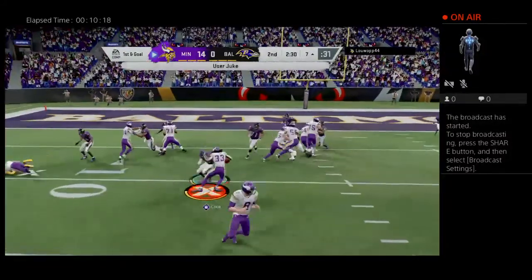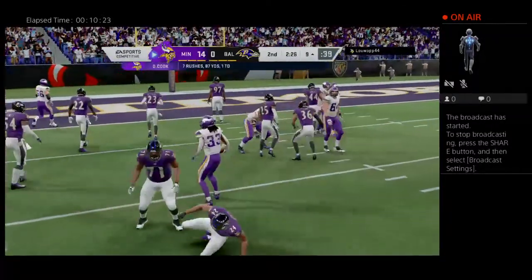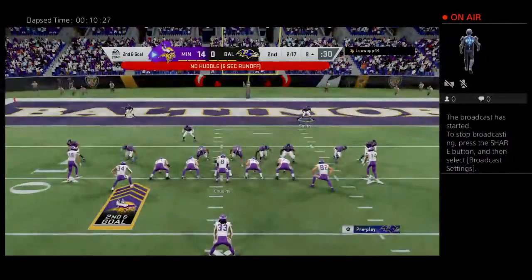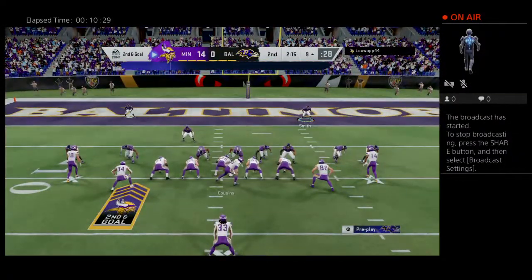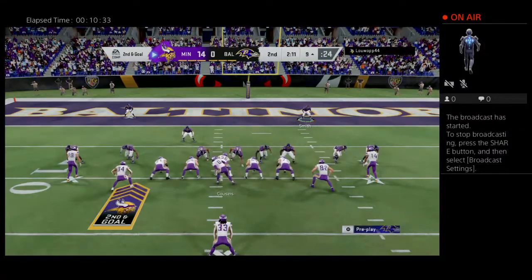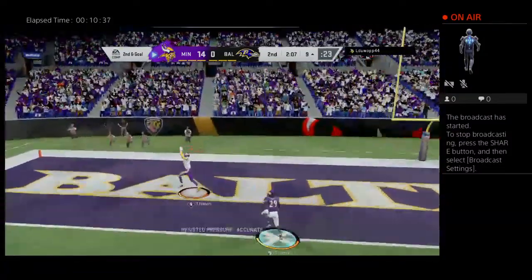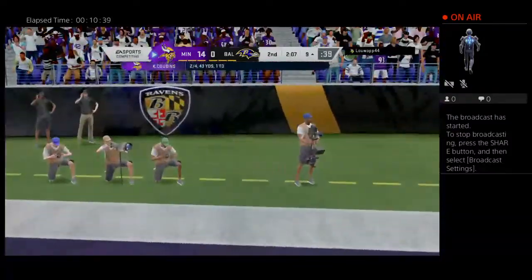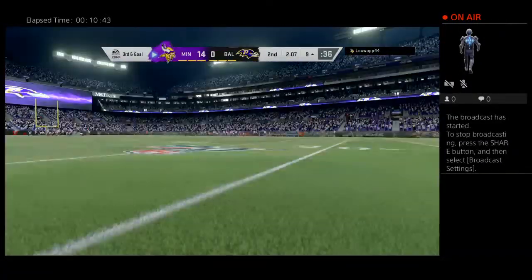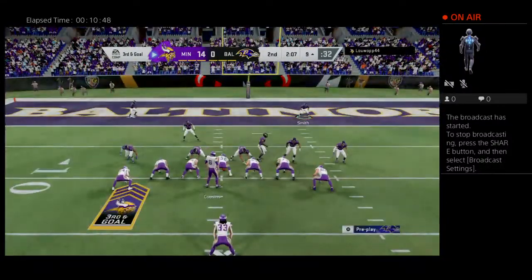1st and goal. They'll run with Cook. And that'll hurt the average a bit as this time they're able to get him behind the line. It's a loss of 2 there, bringing up second down. On second and goal, Cousins to the end zone, but it's incomplete. He was looking for Adam Thielen there, but now it's 3rd and goal. Boy, you'd hate to squander this great field position.